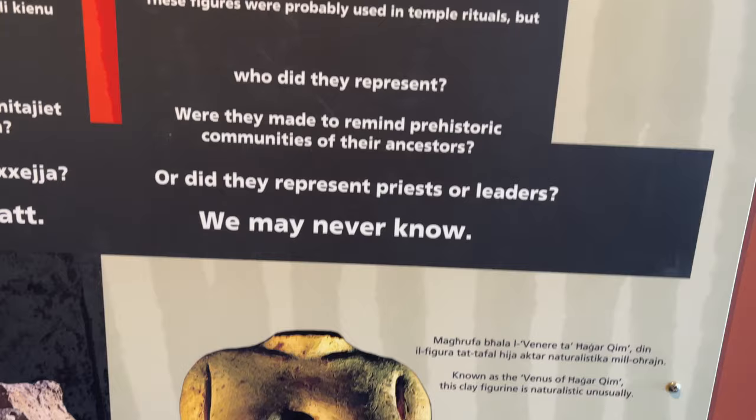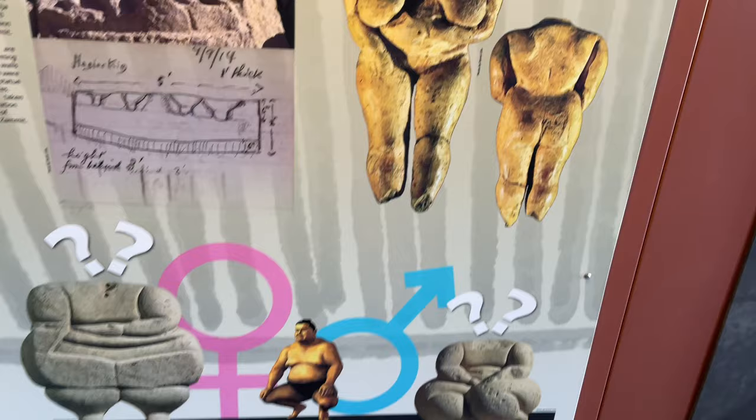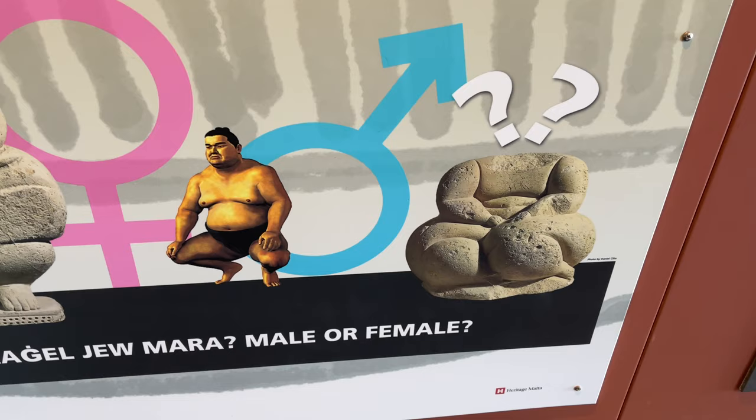Cute. Known as Venus of Ħaġar Qim, the clay figurine is naturalistic, unusually so. Hmm. It's nice to know that the people back then had some girth to them, which is wonderful. Stone blocks were cut from the nearby building site. Okay. How'd they do it?